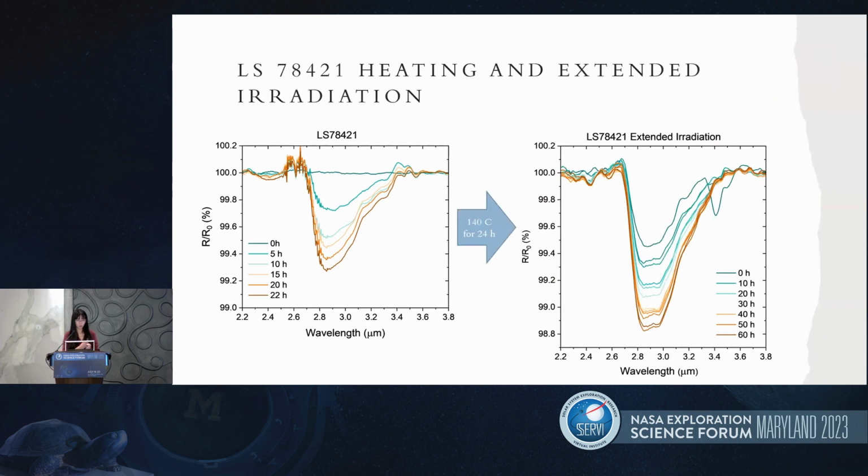Okay, and then we did something to further probe what's happening with our samples. First we irradiated it for about a day, and then we stopped the irradiation and heated our sample to the lunar day side temperature of 140 Celsius or so. We left it there for about 24 hours. We turned off the heat, and then we irradiated the sample again. And we can make some really interesting observations to see what's happening when it comes to hydration within this sample.